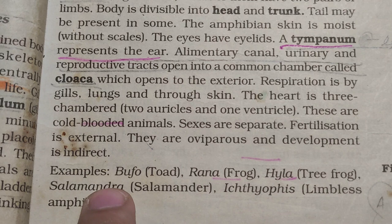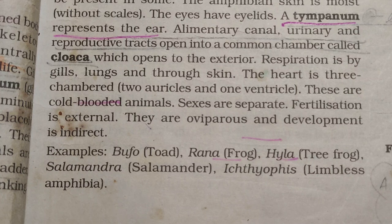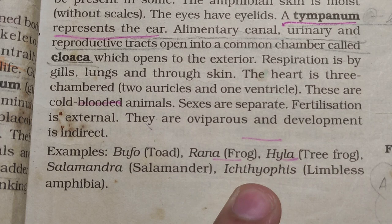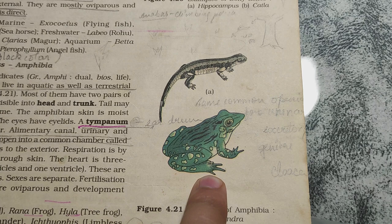Examples: Bufo, toad; Rana, frog; Hyla, tree frog; Salamander; Ichthyophis, limbless amphibia. The diagram shown is of Salamander and Rana.